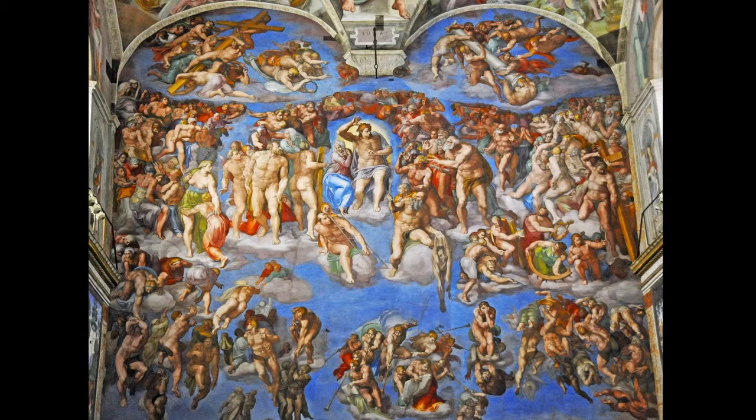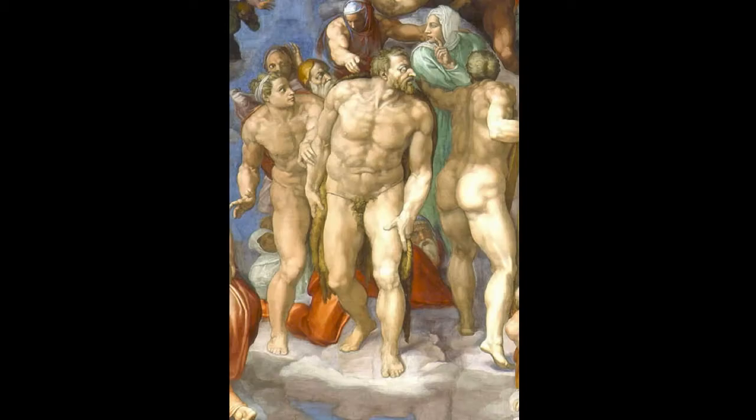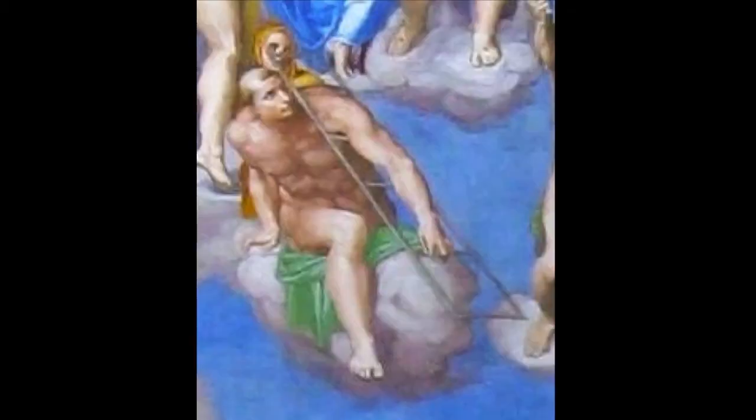To the left and right sides of Christ, also taking place in heaven, are important saints from the Old Testament. Many of the saints are holding the instruments that were used for torture and martyrdom. On the left, you can see St. Andrew holding his cross and looking away, and St. John the Baptist looking across at Christ. St. Lawrence is also shown holding the grill on which he was burned.